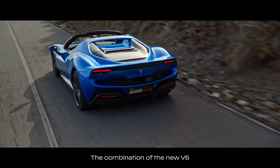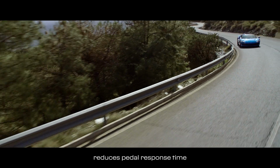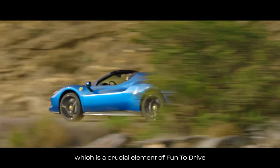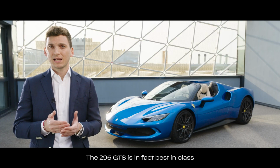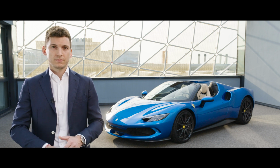The combination of the V6 engine, the plug-in hybrid system, and the 8-speed dual-clutch transmission reduces the pedal response time, guaranteeing astonishing acceleration, which is a crucial element of fun to drive. Indeed, the 296 GTS is best in class in 0 to 200 acceleration, covered in only 7.6 seconds.